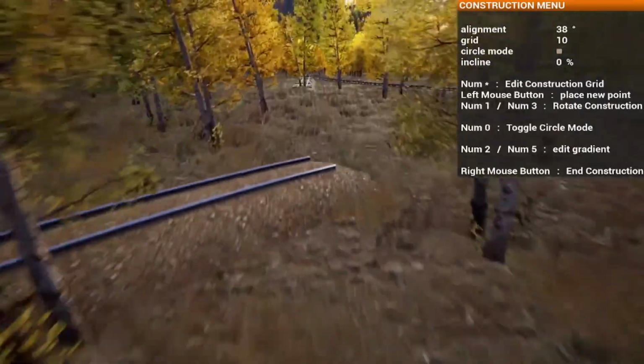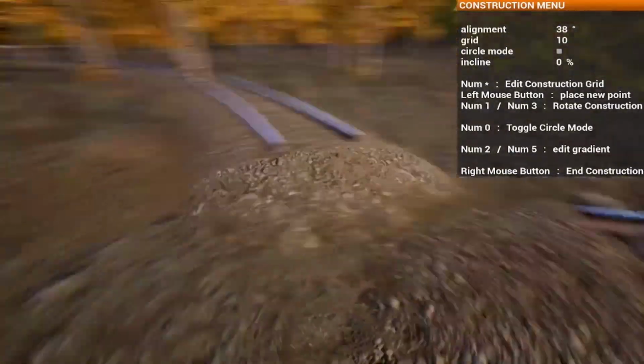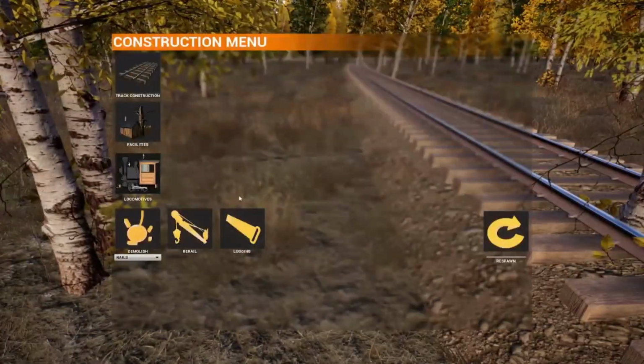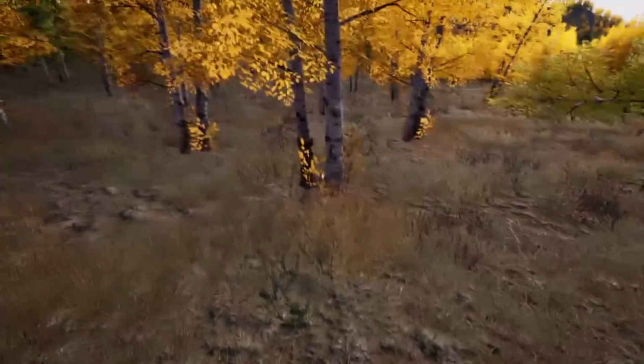So yeah, it's going to be around 80 meters. I'm just going to go ahead and turn off circle mode and connect it up this way. All right, I'm going to go ahead and get my logging tool out, and I will drop some trees out here, beautify this curve up a bit, and see how we are looking.